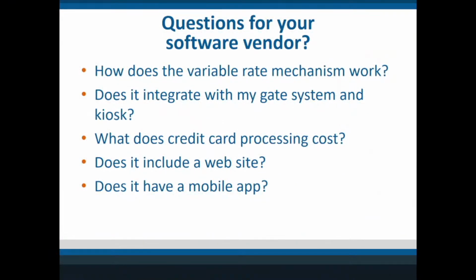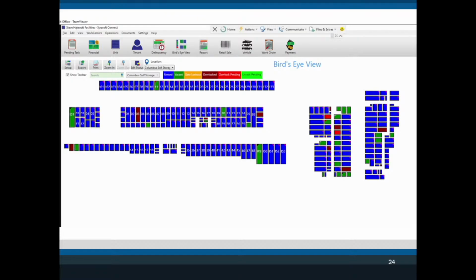Your software, in most cases, is going to be where you're going to want to have your website. Your website is a super important tool for renting units now, and chances are your software vendor should have that, and you should get it. Do they have a mobile app? I do a lot of my management of my site right from my cell phone too, because I'm not always near a computer. There's an example of what you might see in your software.